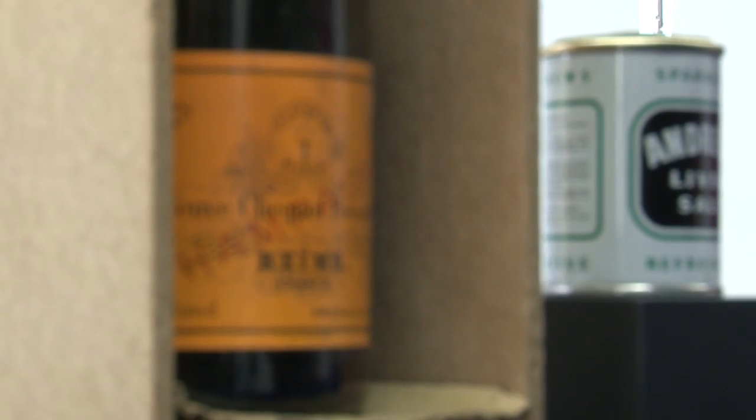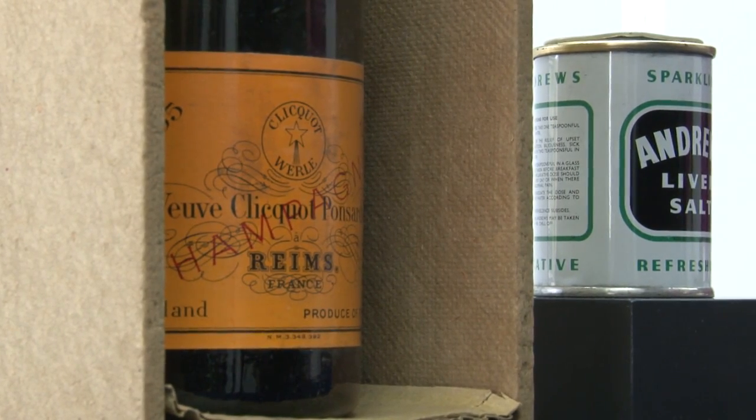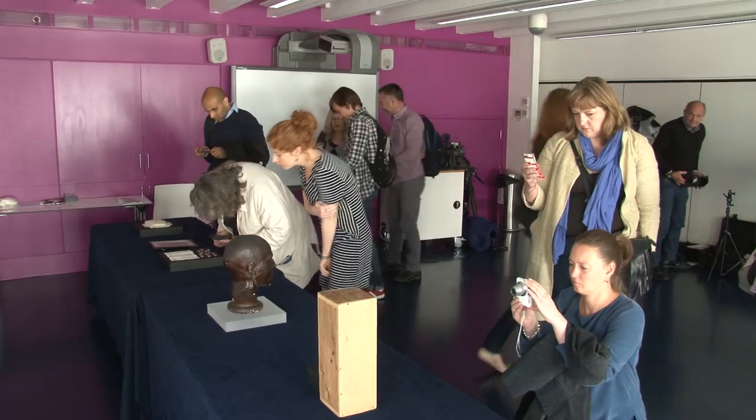So the things that you see here today, like the champagne bottle, and also, which I love, the Andrew's liver sauce that's on display alongside it. They basically, obviously, just didn't even think about the fact that their fingerprints were going to be on those.